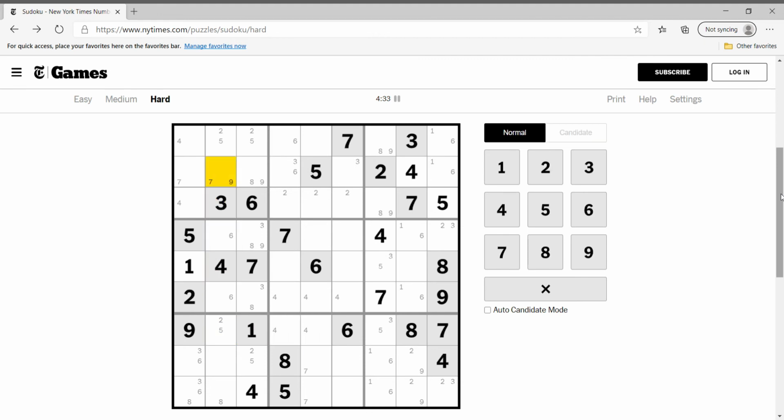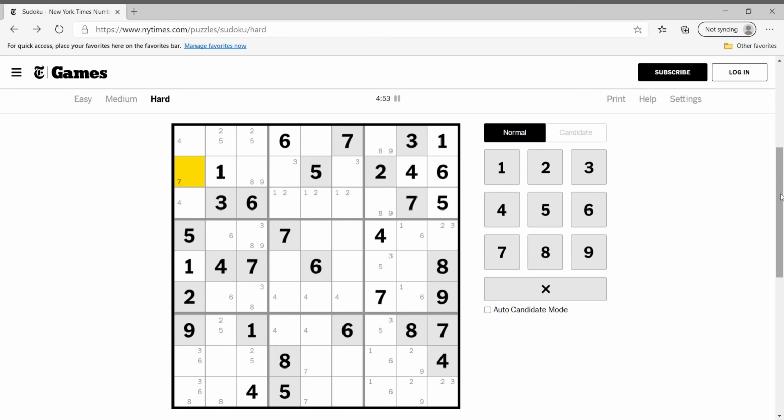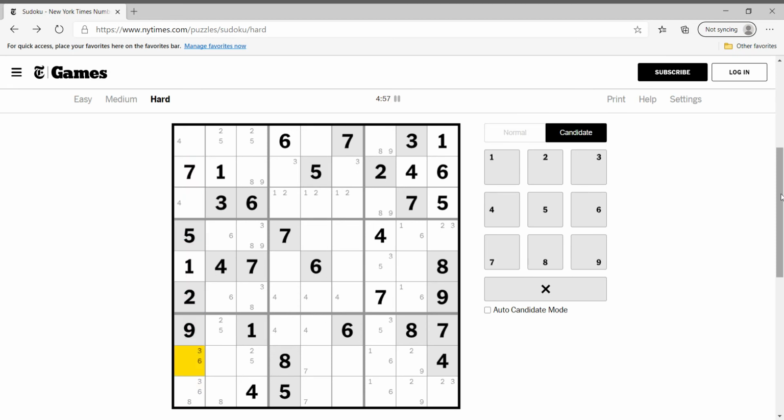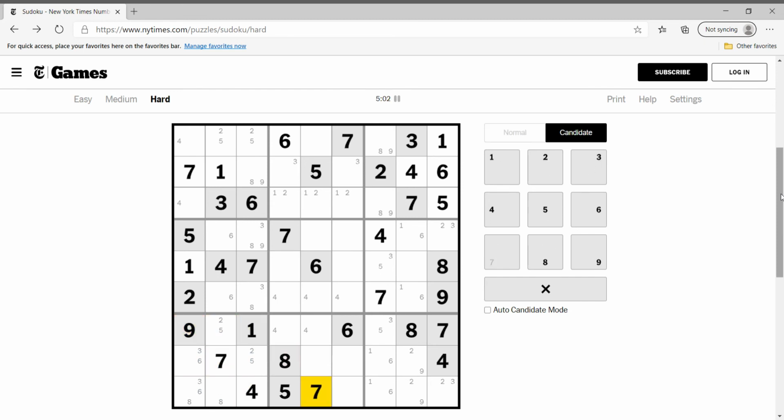Now 1 in this box can only be here. This is the only place where 1 can be. So we know this is 6, this is 1, so 1's are also flat. Now 6 cannot be here, only this cell can be 6. And 7 can only be here, right? So 7, if you look over here, can only be in this cell. Can only be in this cell. So that's all the 7s that we need to know.